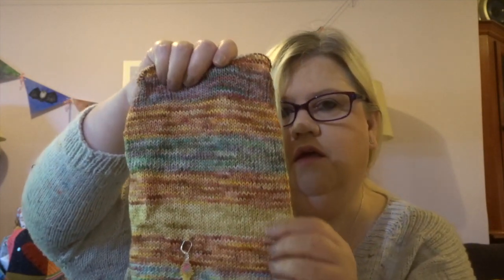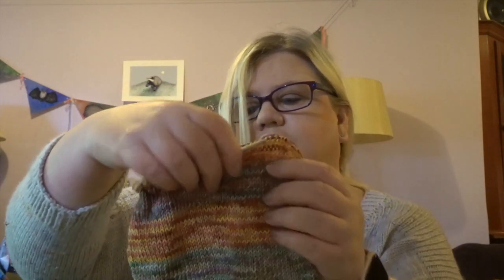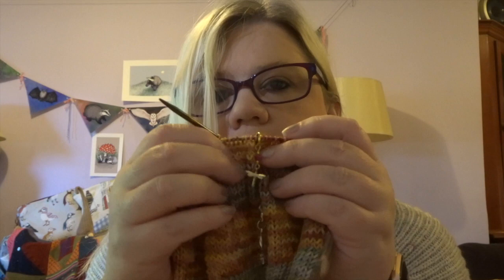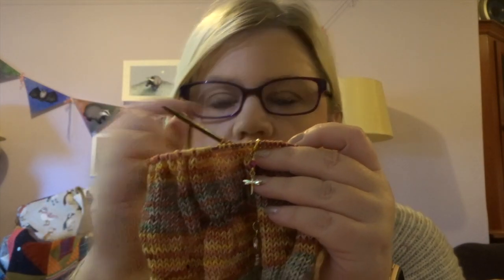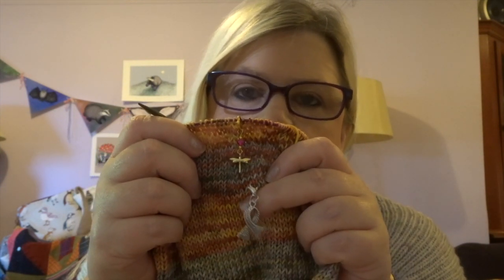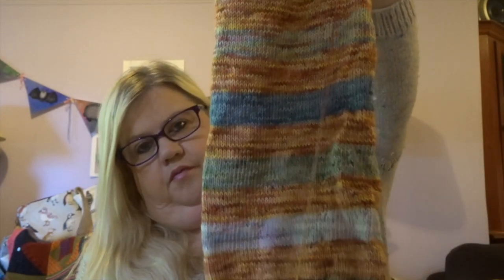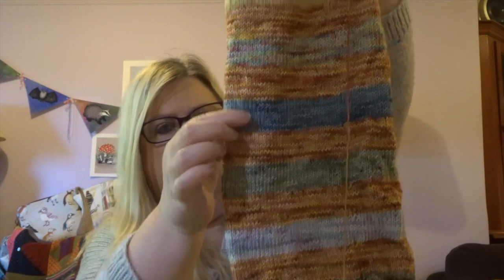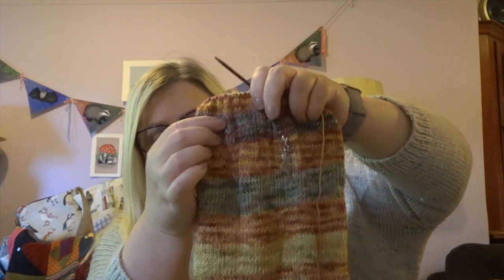And then this week, I've done these ones. So I'm back on going round and round on the main colour again now. And in this side, that's my beginning of round, little dragonfly. I'm not too sure whose that was. And then this little progress keeper, which is a scarf, came with the set. So I've got 1, 2, 3, 4, 5, 6, 7, 8 of the minis in now.